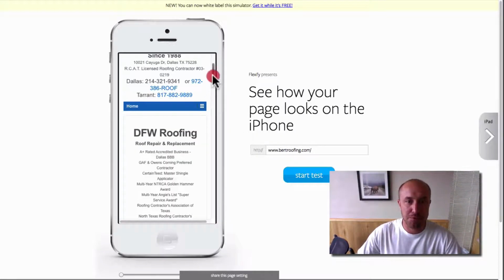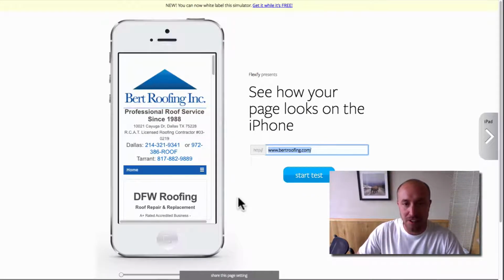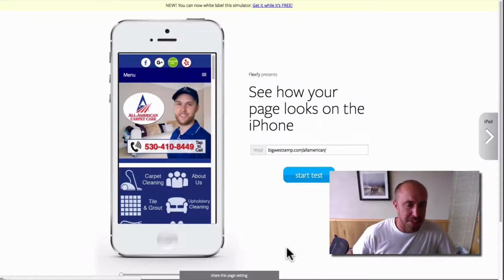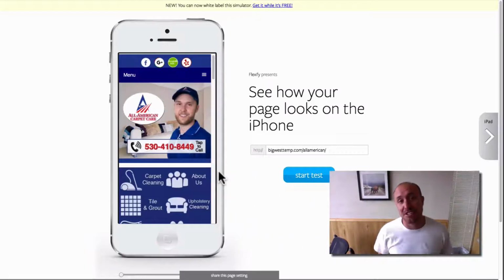So here's how most people have it. They just have text on here for their phone number, hoping people will figure it out. Here's what we're doing with our websites. All the websites we come out with now are having a tap to call button. I'm calling it the magic call button because it literally can double, triple your sales if you're having traffic come to your website on your phone.